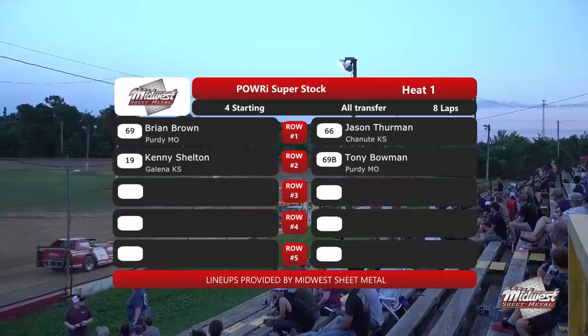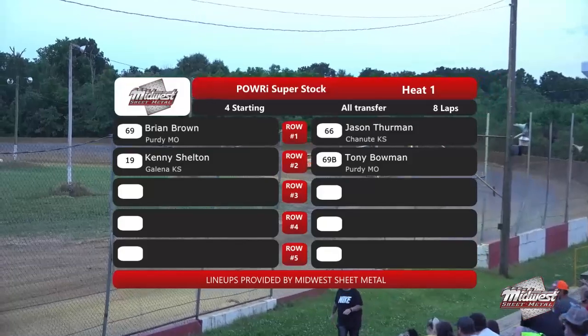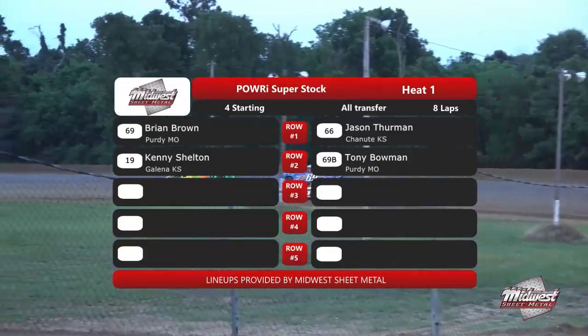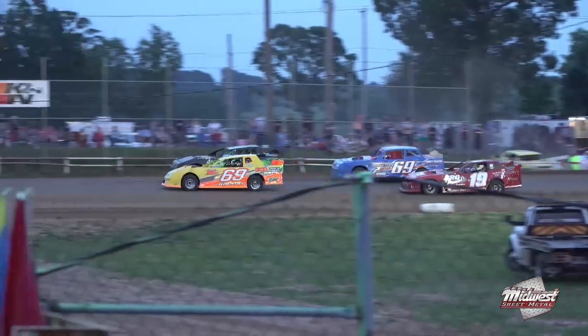Starting on the pole is going to be the number 69 out of Purdy, Missouri, of Brian Brown. On his outside, out of Chanute, Kansas, is going to be the 66 of Jason Thurman. Inside to row number two, Kenny Shelton, out of Galena, Kansas, is the number 19 machine. On his outside, Tony Bowman in the 69B.